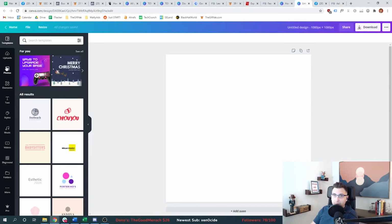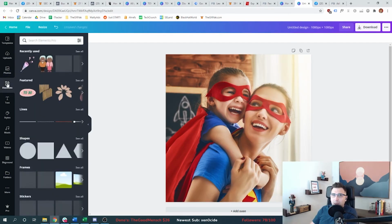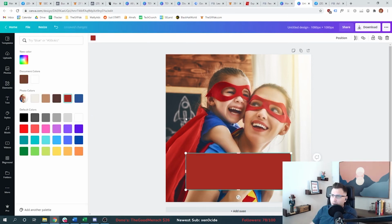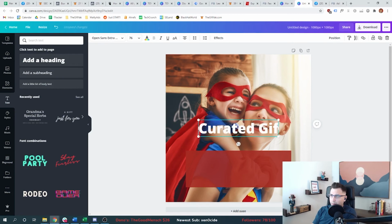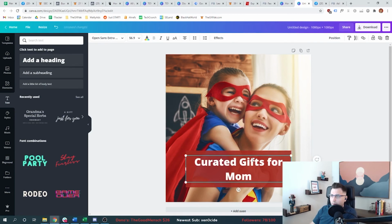So let's have some fun. Let's try and make something. Let's do a picture of a mom. What else do we want? Well, we want to have some text overlay. So let's do a box, maybe do a darker red. Darker red kind of goes with the cape. Then we can click that button, just make it a little less transparent so you can kind of see through. And then let's add some text. Curated gifts for mom. How about that? Make sure it's all centered. Maybe we say Valentine.